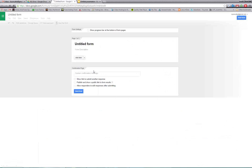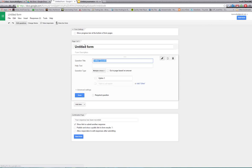Now we'll wait for that to come up. So this is going to come up. Show progress at the bottom of form pages. Yeah, why not? I've never tried that one. That's a new addition to this. So untitled form, I'll just do this: Brian's Trading Journal. Description, you don't have to put it in there, but you can if you want.